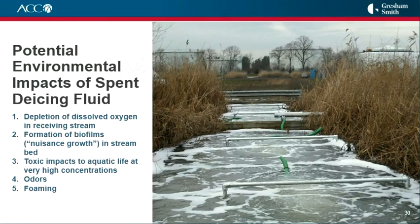Well, there are a number of environmental impacts associated with them. By far, the impact that causes most airports to have to put in some kind of spent deicer management is the impact of the deicing fluids on dissolved oxygen in the streams that may be receiving stormwater runoff. So both propylene glycol and ethylene glycol, when they get into the stream, they basically act like sugar for any bacteria that may be living in the stream. As those bacteria consume the glycols, they also consume dissolved oxygen.